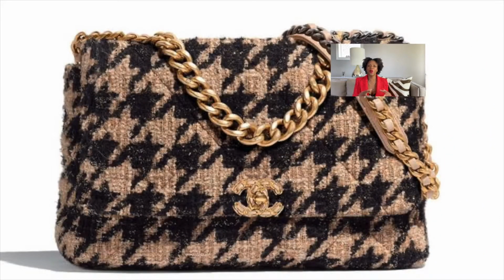There's also tweeds. My favorite tweed bags are the Chanel 19. Those bags are a little bit slouchy. The tweed is more forgiving of the slouchiness, where I think some of the leather bags might crease over time. The tweed on the Chanel 19s, I think over time is going to age much better, in my opinion.